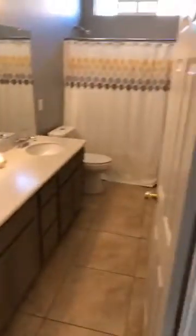And if you guys are in the area, come on by and check out this beautiful house. Loft. Upstairs laundry. Bathroom. Bedroom 1. Another bedroom. This is the 3rd bedroom upstairs. And then we'll go into the master bedroom.